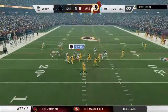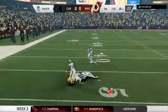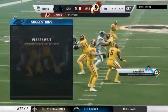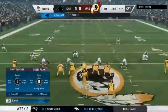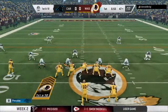2nd and 4. Looking left side, and it's complete. And he'll be taken down, but not before they work it across midfield. 27 yards there, a first down. So from Panther territory now, it's 1st and 10 at the 47.